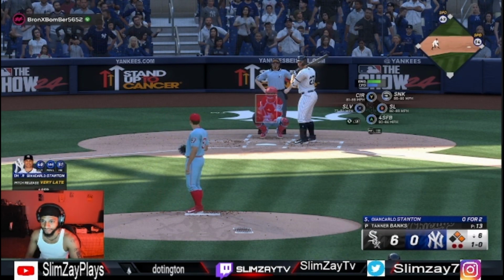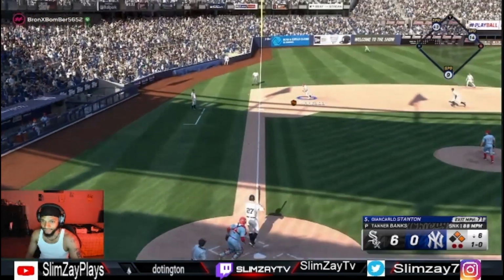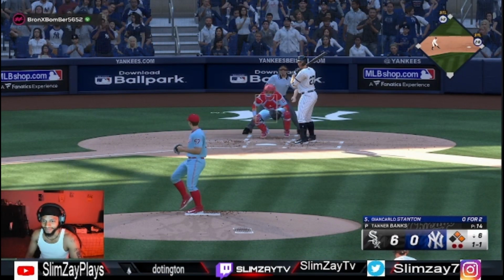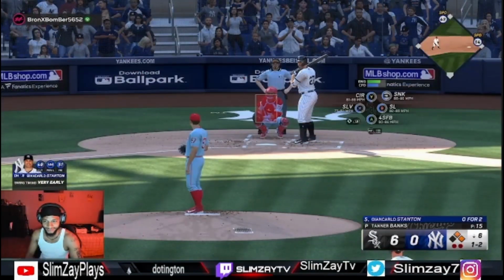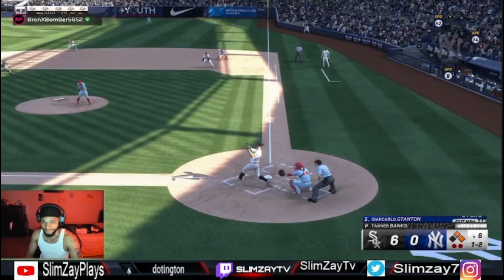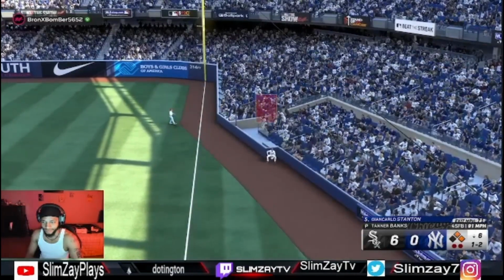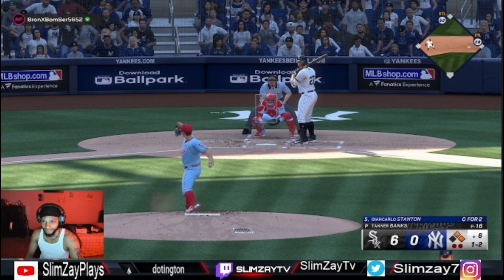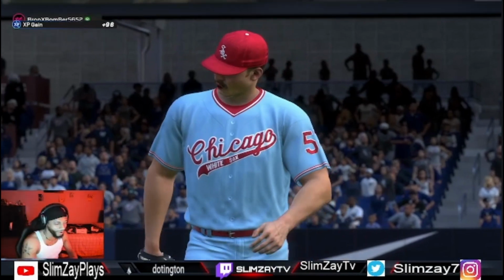Pitch misses. 0-1. Chop to third. And he grabs it in foul ground. Here's a 1-1. And it's foul away. Two on, two outs. Fights that one away. Still 1-2. Kicks and fires. Double steal. Knocks and misses. It's a strikeout.